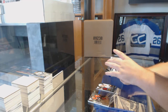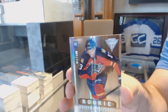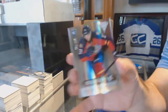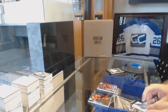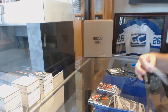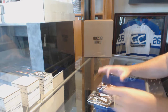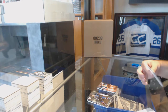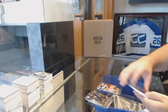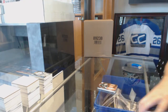Titanium Reserve autograph for the Flyers, Steve Mason. And a draft position parallel rookie for the Florida Panthers, Steven Pinizzotto. Metallic Marks autograph for the Oilers of Philip Cornet. And a Metallic Marks autograph for the Capitals of Chay Genoway. There we go.